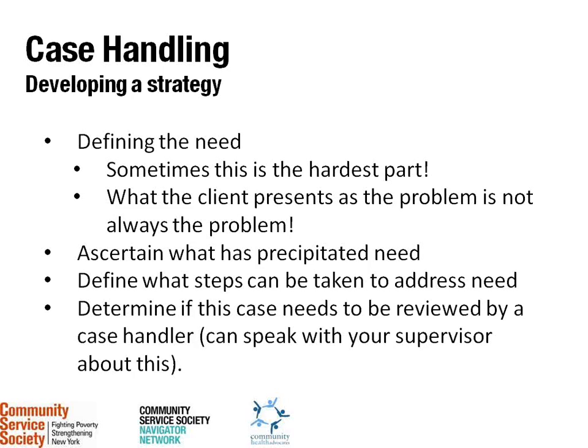And so developing a strategy for your case handling. These are just good ways to keep you organized. So defining the need, what does this person need? All the stuff we talked about before is especially for when that's the hardest thing to get out of a client. Sometimes what they present as a problem isn't actually the problem, right? Try to figure out what came before the need, like what was a series of events that led to them needing help with something. And define what steps can be taken to address this particular need. And again, determine if this case needs to be reviewed by a case handler. You can speak with your supervisor about this.